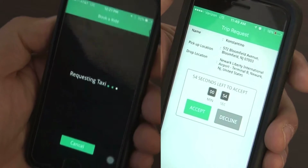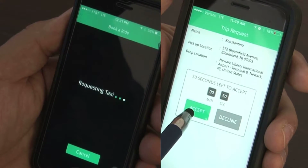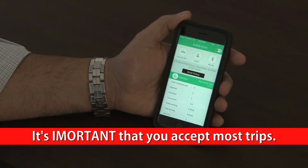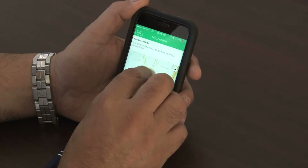When a rider books a trip, your app will start beeping. Please accept the trip you are closest to. It's important that you accept most trips because it ensures that riders can get a ride quickly. If you are online, you're expected to take most requests.